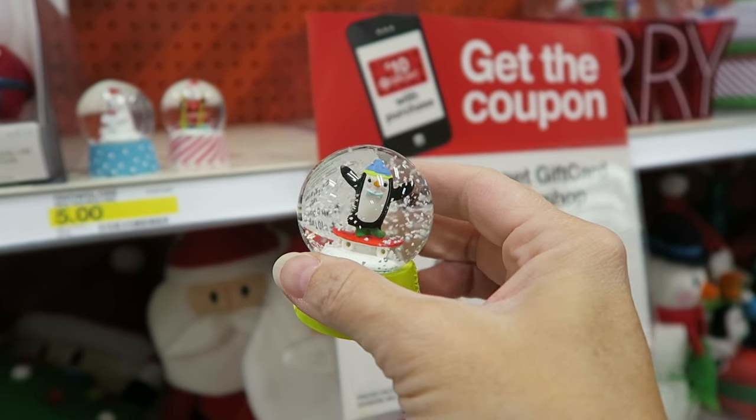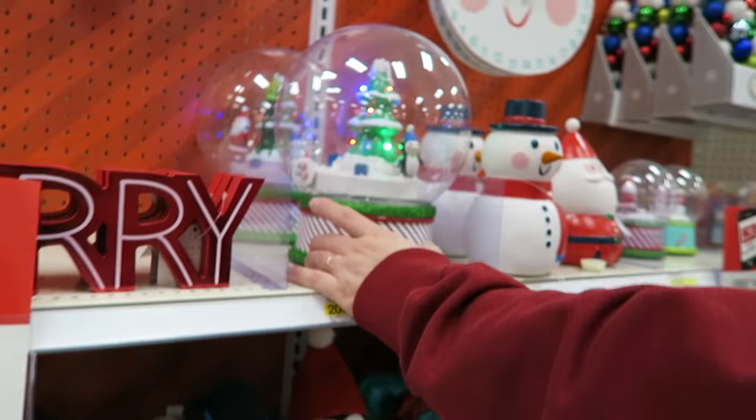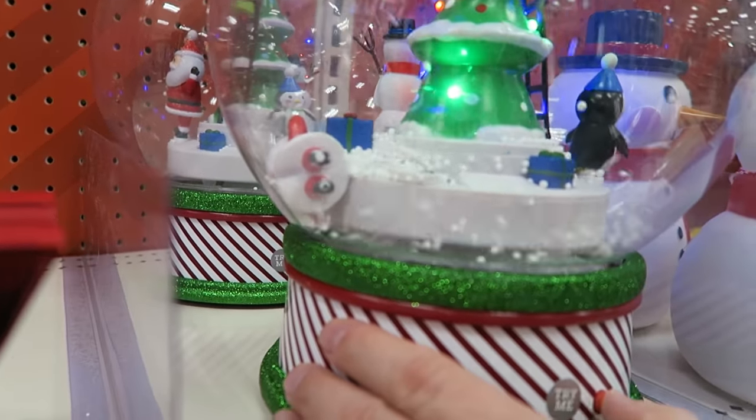It's cute. The fence is falling down. He can't get up. Oh, I see. He's back there. He's getting dragged along. Yeah.